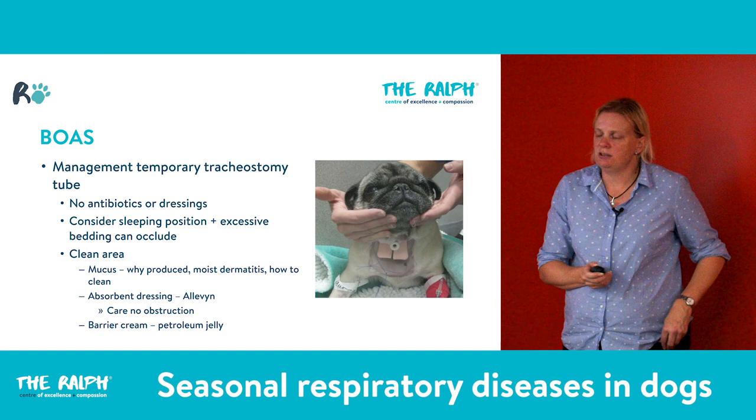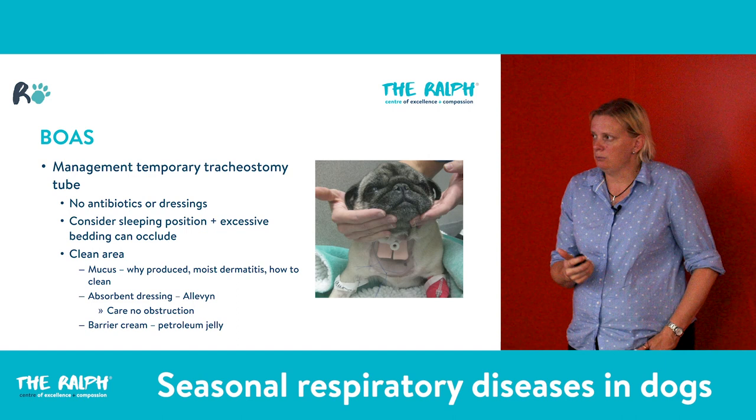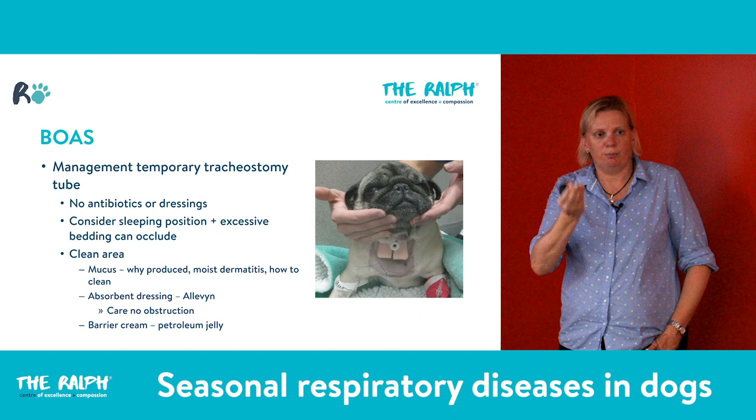There's three important things to how to manage a temporary tracheostomy tube. One is the area needs to be cleaned. We need to hydrate the airways and we also need to suction it. So we need to clean the surrounding areas. This will produce a huge amount of mucus. And the reason behind that is that the air that is being inhaled is cold and dry because it's bypassing the upper respiratory tract where it's normally warmed and humidified.